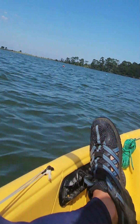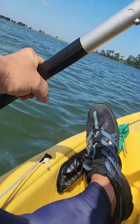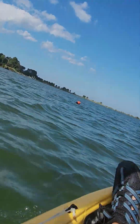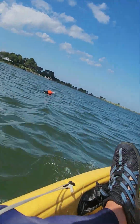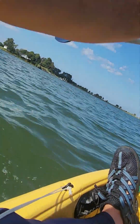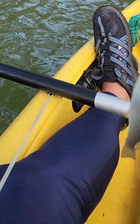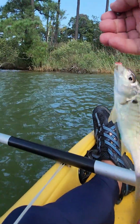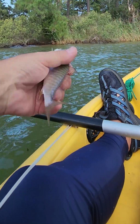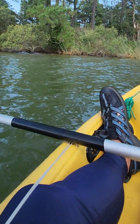Installed a new keeper there with a sturdier piece of elastic, it's crab pot elastic. Third fish is a spot. There we go. See you, little buddy.